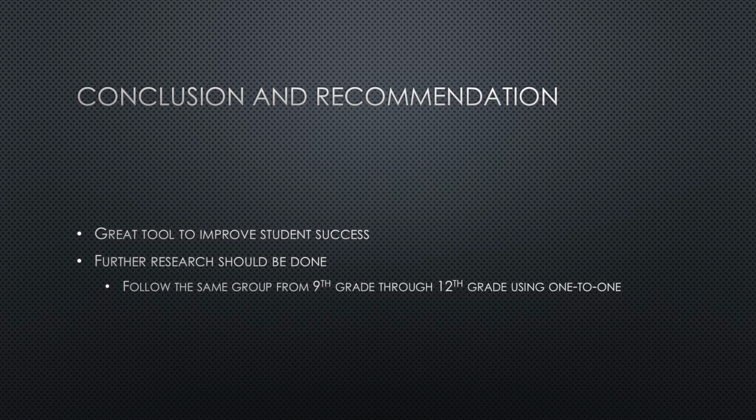The one-to-one education model is being discovered as a great tool to improve student success, especially with 21st century skills. My recommendation is that further research should be done. A larger sample of the same students should be tested when they come into the high school at 9th grade, when they have never had one-to-one technology before, and then tested again after their 4 years in high school of using the one-to-one technology. This would show a more accurate chart of where students start without the technology versus where they would end up after the technology has been implemented.